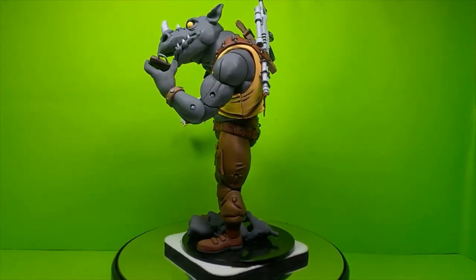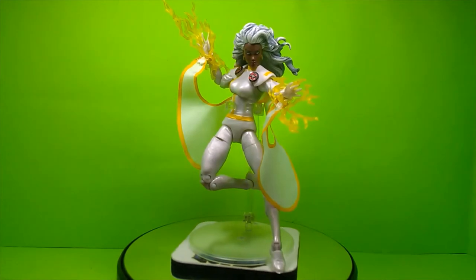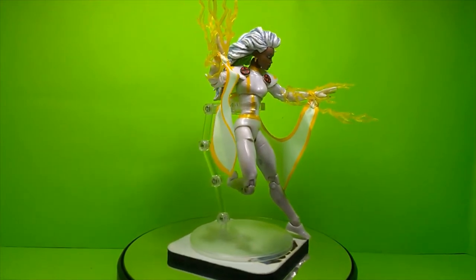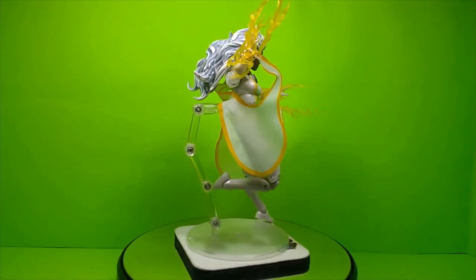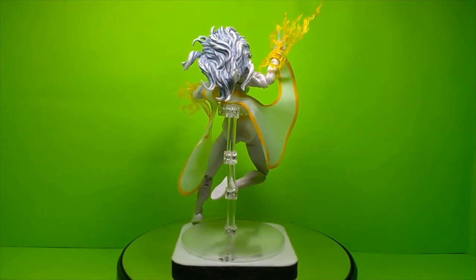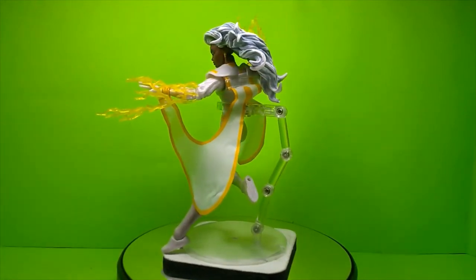Coming in at number 15 is none other than the Hasbro Marvel Legends X-Men Animated Series White Version Storm. This figure is immaculate. She's beautiful. What can I say? She has cloth goods. She has really nice white and yellow line painting. The translucent effects of her powers, her face sculpt, the painting on her face, absolutely beautiful.